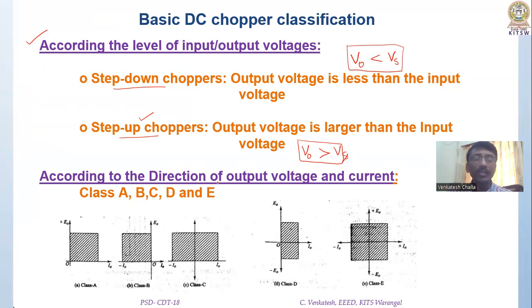Similarly, according to the direction of voltage and current, that is based on voltage and current polarity, we can classify them as class A, B, C, D, and E. In case of class A, voltage and current both are positive. In case of class B, voltage is positive, current is negative. In case of class C, voltage is positive, current can be positive or negative. So it operates in two quadrants. In case of class D, voltage is positive or negative, but current is always positive.